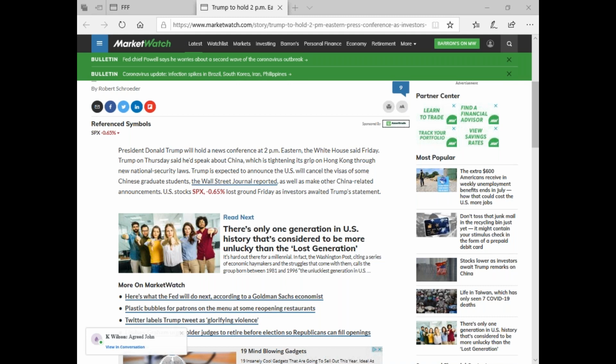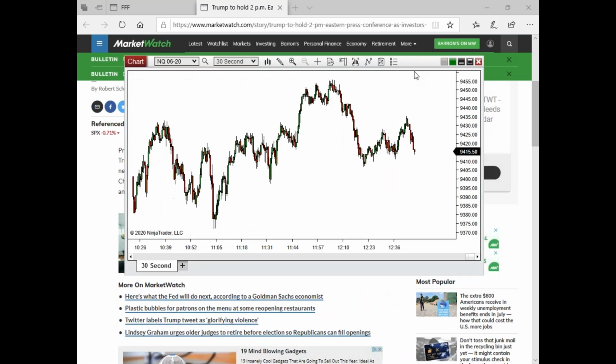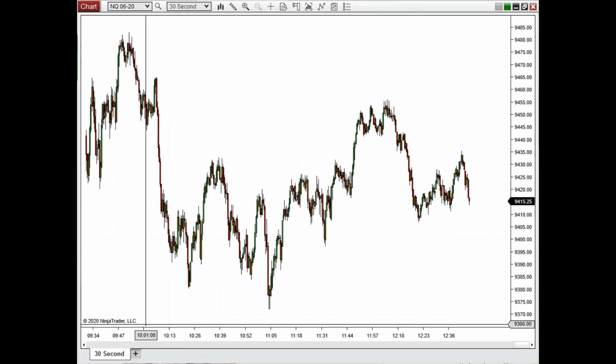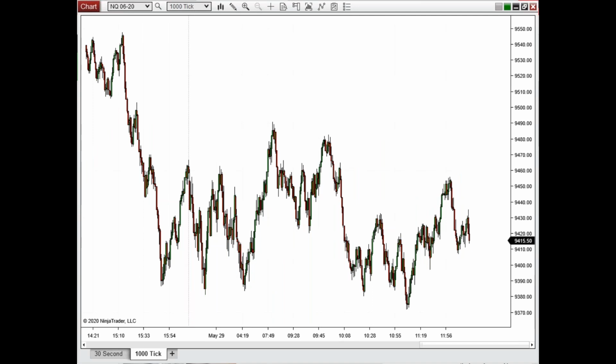Let's see. This is trying to go into a bigger megaphone on the NASDAQ on the 800 tick right now. That's definitely putting in some downward pressure here too. So here's your 30-second. I'll show you that 800 tick so you can see that bigger megaphone. Well, here's 1,000 tick. That'll work too.